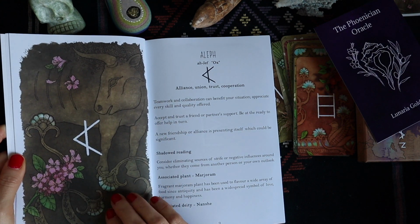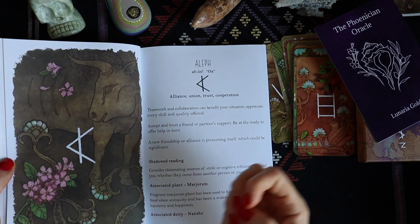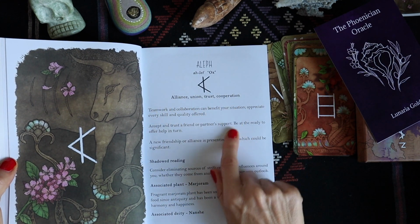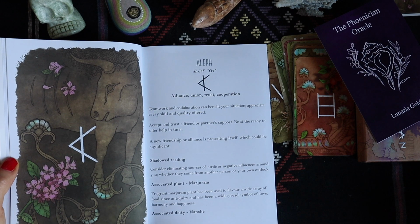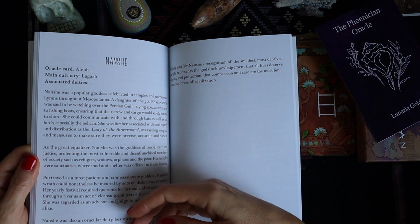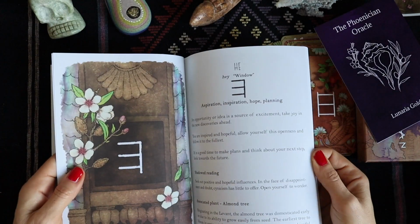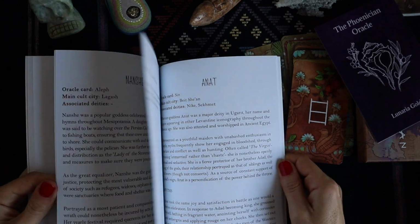In the book you also get a full-page colorful image of the card, the letter, the associated plant, and how she depicted it. You get a pronunciation, Aleph, ox, the symbol of the letter, her keywords: alliance, union, trust, a very short description, also a shadowed reading, associated plant, marjoram in this case, and associated deity, Nanshe. Then at the end of the book you get the description of Nanshe, where she usually uses some form of the story or what she found out when she did the research about these deities. So that's how it goes, all 22 letters, 22 cards, and then deities. She uses some stories and descriptions.